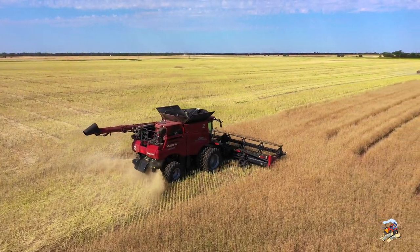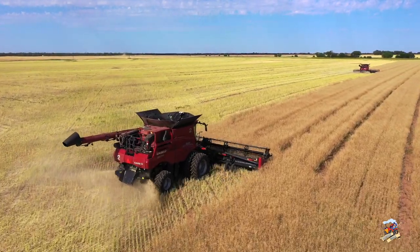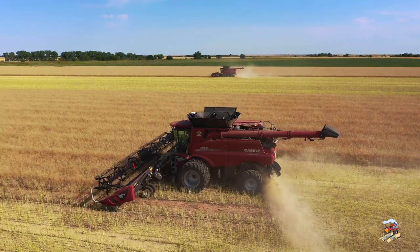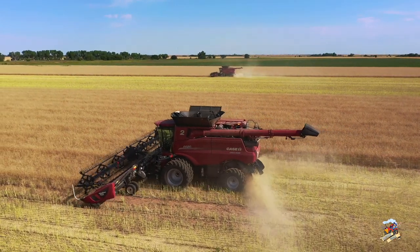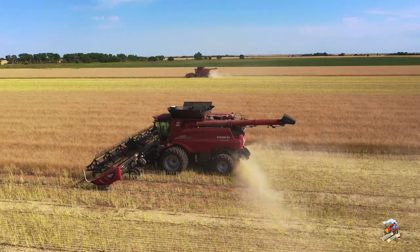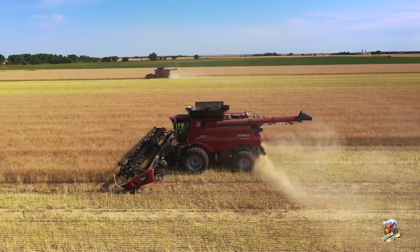There's not a lot of canola down in this area, but there is a little bit here, and you'll see canola harvested two different ways. Most of it, though, they go in and actually swath it and lay it in windrows and let it sit there and dry, then come back in with the combines and a pickup header and harvest it 10 days to 2 weeks later.